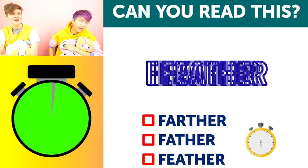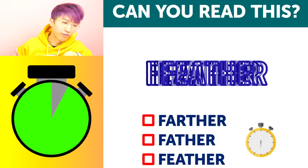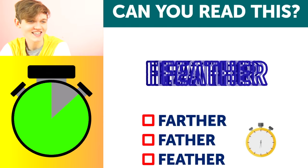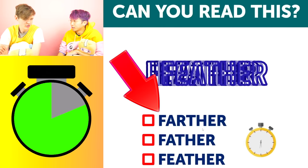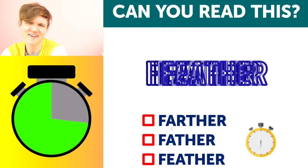Okay, it says, can you read this? Does it say farther, father, or feather? Okay, so guys, these words are jumbled up. What does this say? Farther, father, feather.